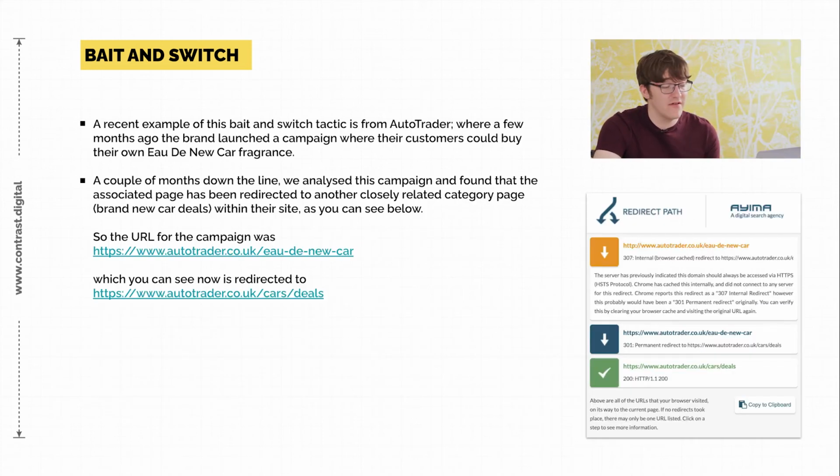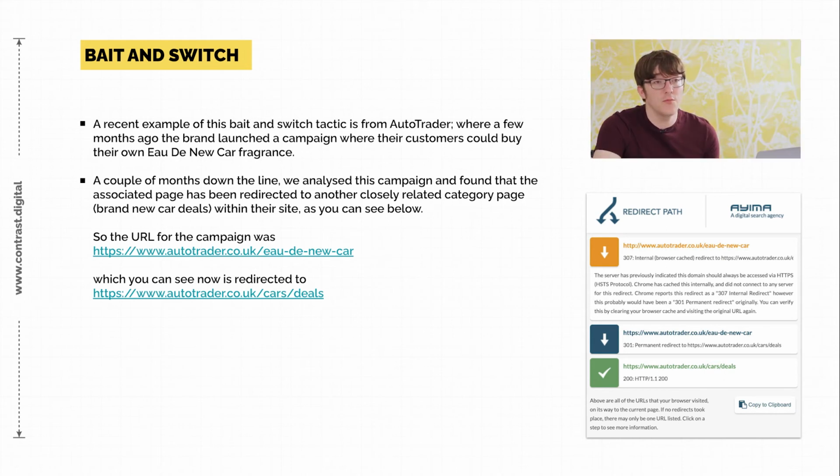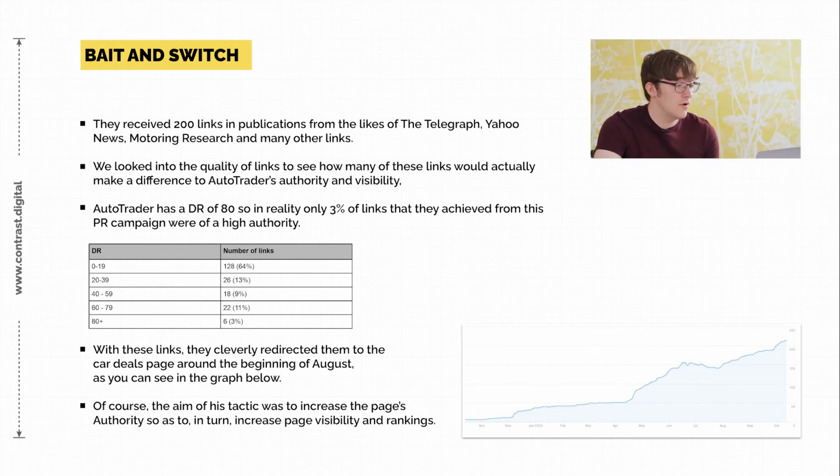And here's an example of Auto Trader doing exactly this. They launched a new car fragrance, did big outreach around that, and then eventually redirected that into the car deals page. The car perfume was around new car smell, so that was how they tried to bring it in as close as possible. And we can see how this plays out for them: they were able to generate over 200 links from publications like The Telegraph, Yahoo News, and many others.